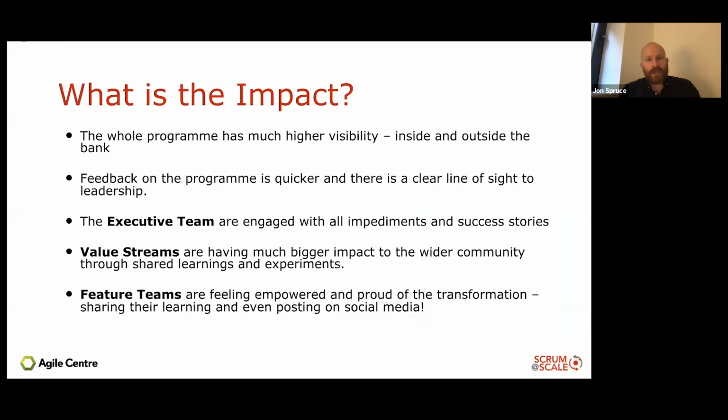The impact really is that we had a lot more visibility, both inside and out of the bank. We had a lot more feedback on the program, and there was a very clear line of sight to the leadership. The executive team were massively engaged with all the impediments, but also with the success stories, because they're engaged all the time around what the work was being done and how it was getting demonstrated. They had a clear line of sight of that and would celebrate success as well as remove impediments. The value streams they had were much wider impact to the wider community, and the feature teams felt empowered and proud, because ultimately they were sharing their stuff outside of the bank.